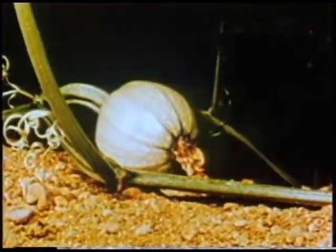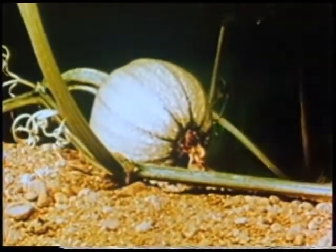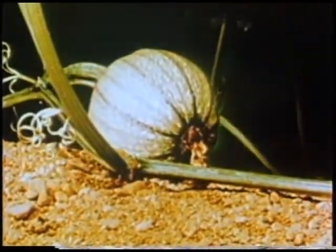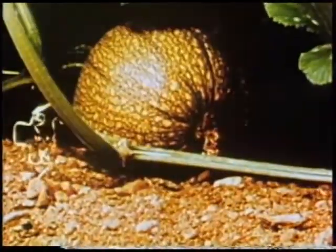Here at last is the pumpkin that was in Walt Disney's film, Secrets of Life. And here are the two types of light, side by side, next to the skylight.